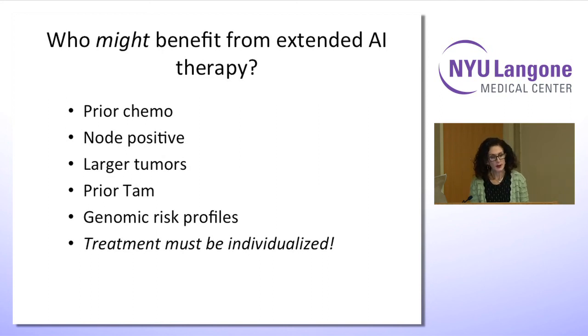It seems that there is a little bit of a trend towards people who have required chemotherapy, meaning more aggressive tumors. There may be a bit of a trend towards the benefit of extended therapy, perhaps in people who have node-positive tumors, larger tumors, prior tamoxifen, but the prior tamoxifen sort of goes hand in hand with the knowledge that aromatase inhibitors work better than tamoxifen alone, so simply giving the AI may be beneficial.